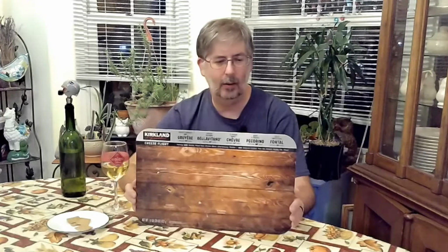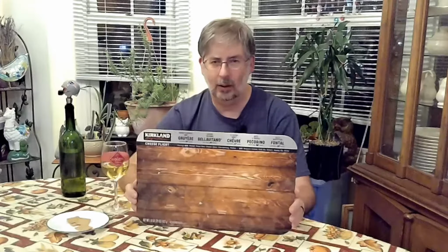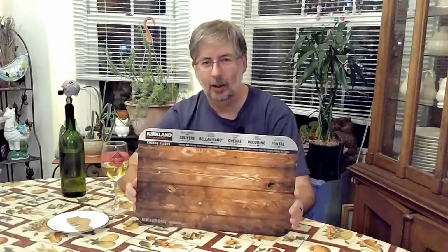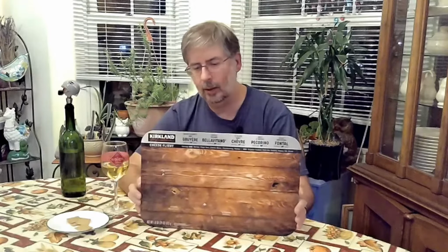The Bellavitano, they talked about, would go well with the Pinot Noir. I would agree with that. It's got that rich flavor to it. And the Gruyère, they say it would go well with the Merlot. I would actually even put it with a Cabernet Sauvignon. That would go well with it. Definitely, those ones there went well with our mead here.